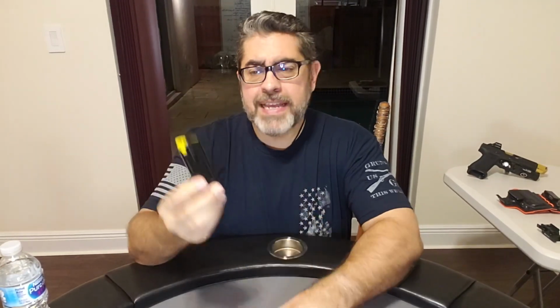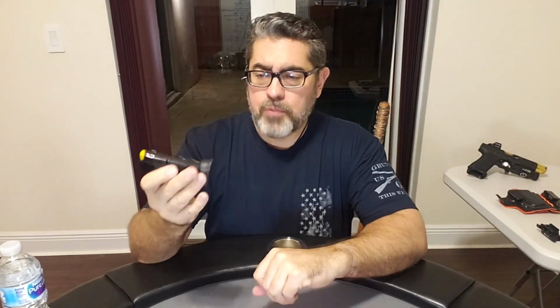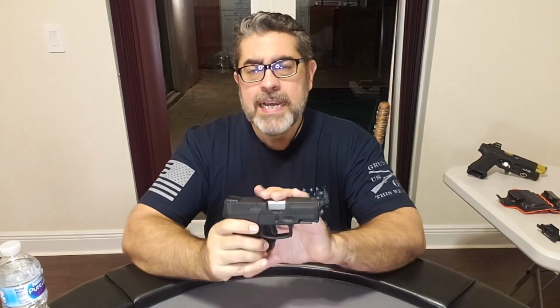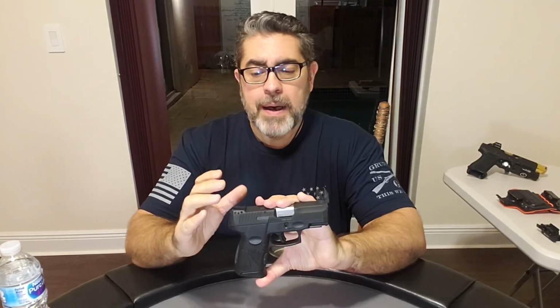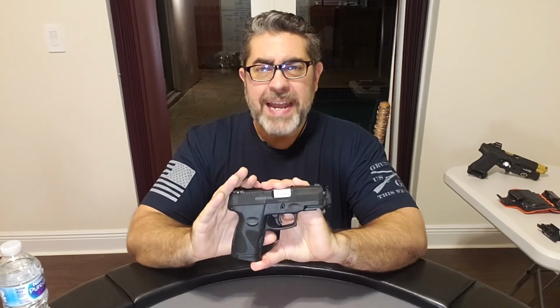Now, the Taurus, as you saw in the video, came with two magazines and two good quality magazines. They're metal mags. They've got a yellow feeder. Bright yellow feeder. It's got the finger rest for the third finger, for your pinky. And good quality mags. Comes with two of these. Nice little box. And a bunch of pamphlets we'll never read. But they were pretty.